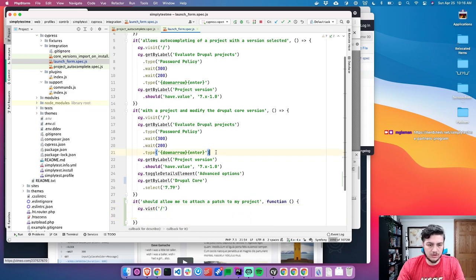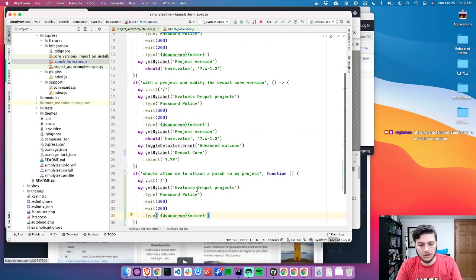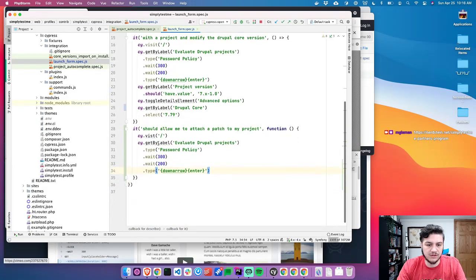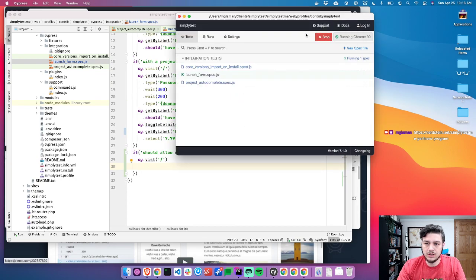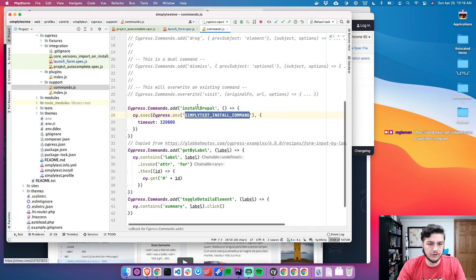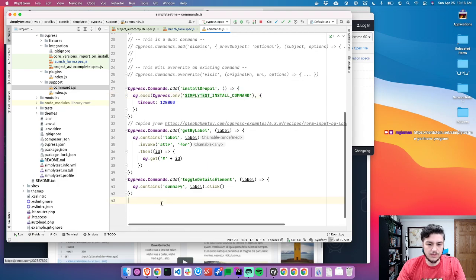And I feel like we could turn this into a command of saying like the autocomplete, simplify this, because we're going to copy and paste this a whole bunch. So since we're learning, let's stop the test. Let's do that. Let's create a new custom command. This is all documented in their site.